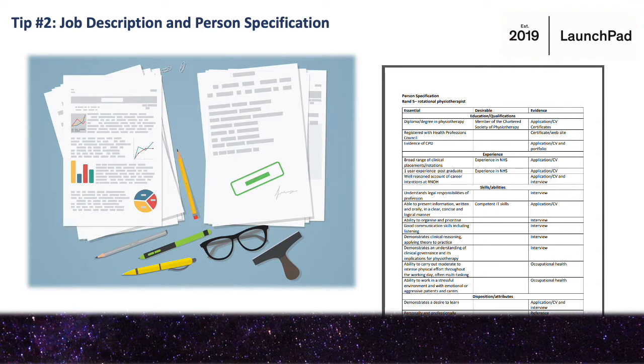But equally as important, the person specification is what I refer to as the answer sheet before the test, because basically it's a list of skills, criteria and competencies that the employer and the organisation have identified are key to this role. So when you're preparing for a job interview, if you take a look at the person specification and look at the skills and the competencies, you can get a really good idea of what is expected and what questions may be asked at the interview.